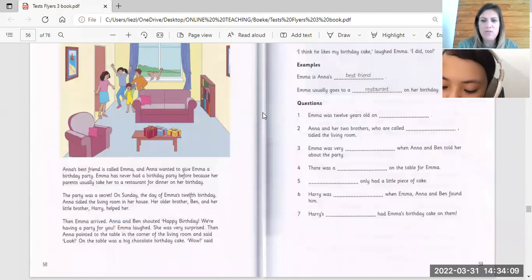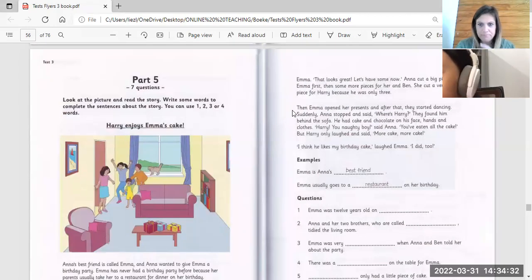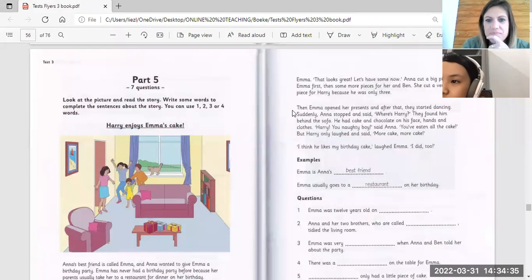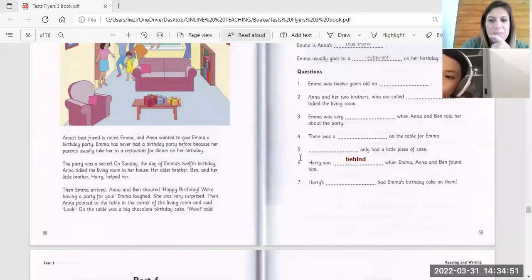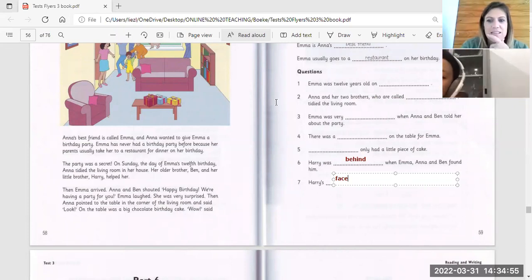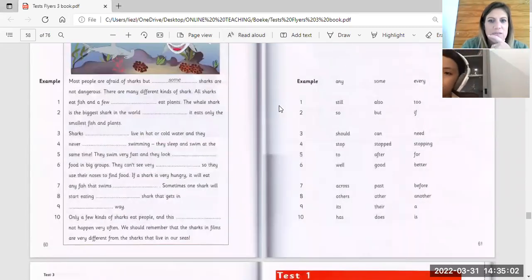Okay, number six: Harry was eating their birthday cake when Emma, Anna, and Ben found him. Let's see where he was. Behind the sofa. So here we say Harry was behind the sofa. Harry had Emma's birthday cake on his face. Harry's face has Emma's birthday cake on it. Okay, let's do this one.